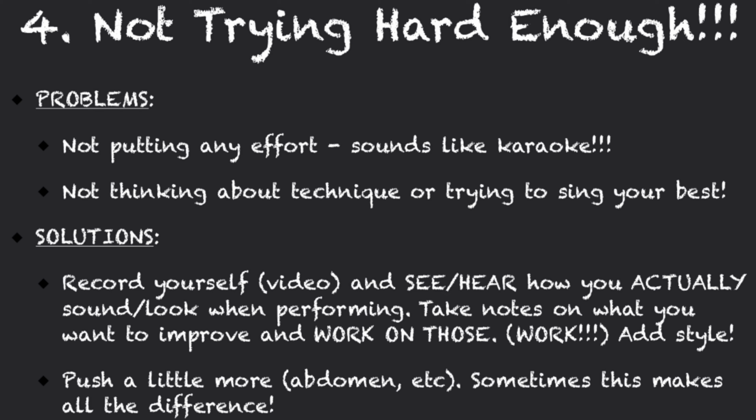So to help with this, record yourself, do a video, and see and hear how you actually sound and look when you're performing. Now it's not just about the actual sound of it, but look at how you are when you're performing. Are you hitting the notes, but do you sound like a professional? No. If you look back and see what you need to improve on, work on those things. The only way to become better at anything is to actually put effort into it and work at it. And then add some style into it.